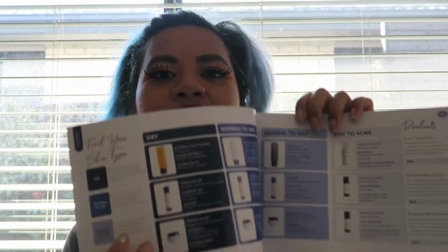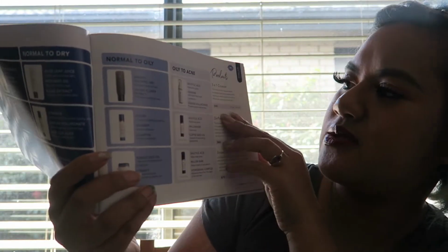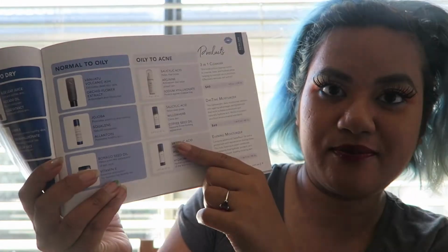When I started Senegence, there were only 3 types, and actually I think in Australia they were just selling 2 types of skincare. So I'm really grateful now that Senegence has 4 different types which focus on dry, normal to dry, normal to oily, and I believe this one is oily to acne, okay?